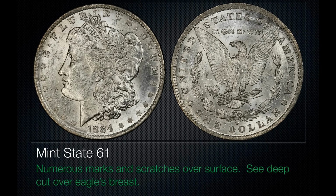It's a typical mint state 61 coin. You see a lot of heavy marks and scratches both in the fields and on the face. And the eagle's breast over here on the reverse has a pretty deep cut. A couple of rim nicks and cuts. Once again, I would consider this to be a below average uncirculated coin, and certainly no better than 61.